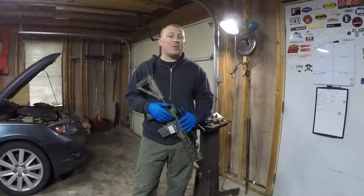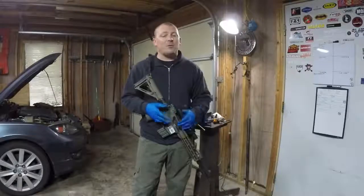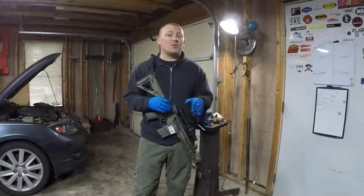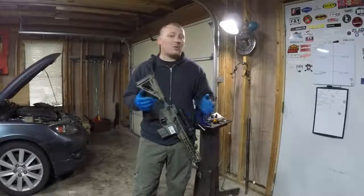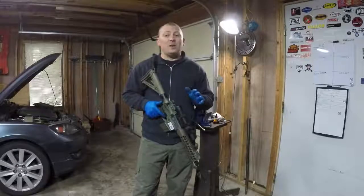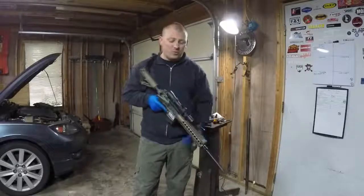Not long after I got this and I shot it a bunch, I started having hard primer strikes with Brown Bear, and I thought, there's something wrong with the ammo. No, there's something wrong with my rifle. The hammer spring was just weak. And you could tell, there was a marked difference between the old hammer spring and the new hammer spring. You may take the rifle down and be like, oh, this hammer spring feels fine. But whenever you go to drop in a new hammer spring, you're going to be able to immediately tell the difference on how much stiffer the new hammer spring is compared to the old hammer spring. They do wear out. Springs wear out when you use them.